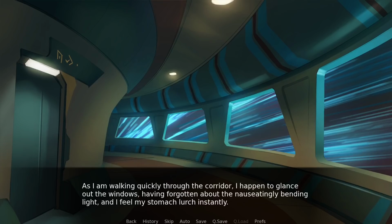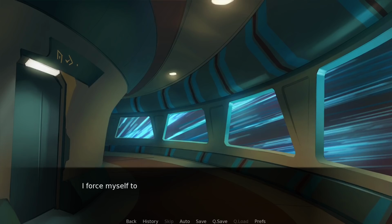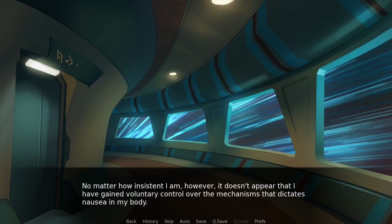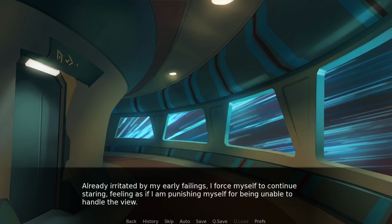As I'm walking quickly through the corridor, I happen to glance out the windows, having forgotten about the nauseatingly bending light, and I feel my stomach lurch instantly. "I'm still feeling motivated by my epiphany and self-determination," I tell myself, in a low, stern voice. No. I force myself to continue looking while I walk, demanding my stomach to settle. No matter how insistent I am, however, it doesn't appear that I've gained voluntary control over the mechanisms that detect nausea in my body. Already irritated by my early failings, I force myself to continue staring, feeling as if I'm punishing myself for being unable to handle the view.